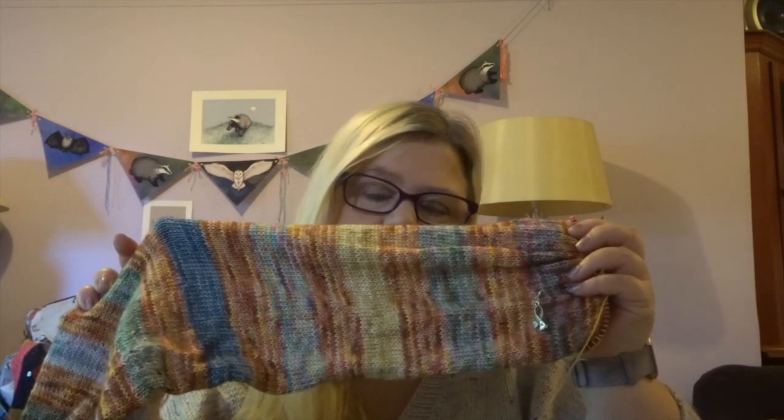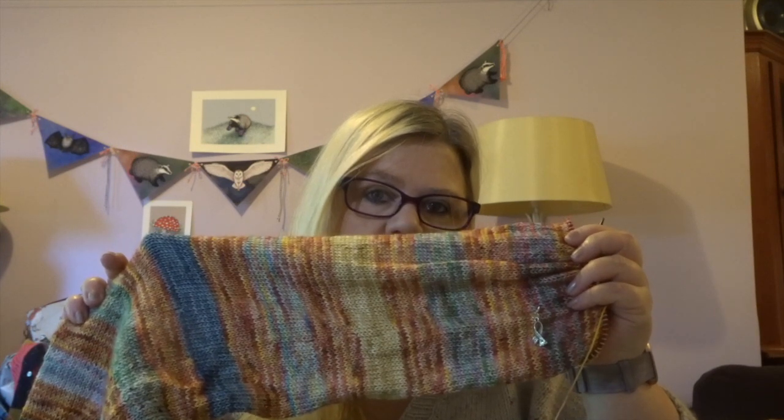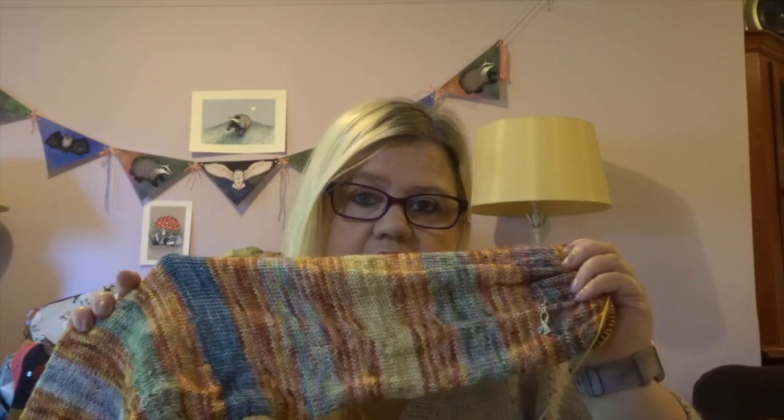And I did loads of that in the car. So yeah, I love it. It's really nice. It's a very mindless pattern. I'm really looking forward to getting it finished as well. It's so pretty.